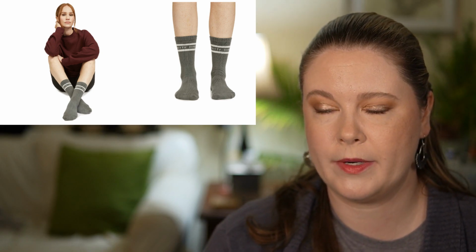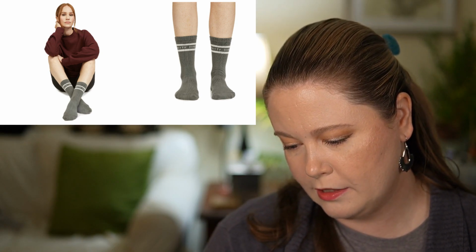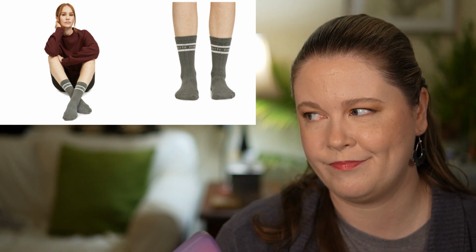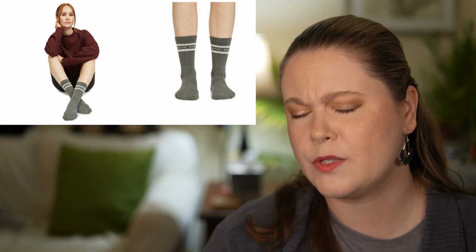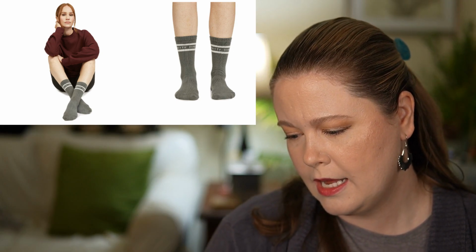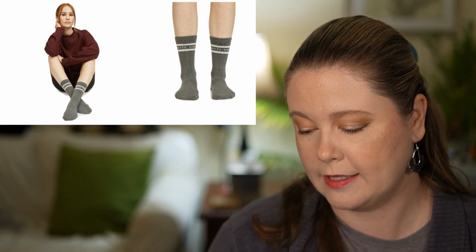Sweaty Betty, I think, is primarily an athletic wear brand. You wash them warm. It says reduced spin, which I think means gentle cycle, perhaps. I think Sweaty Betty is a UK-based brand. But these are 74% organic cotton, 23% polyester, and 3% elastane.